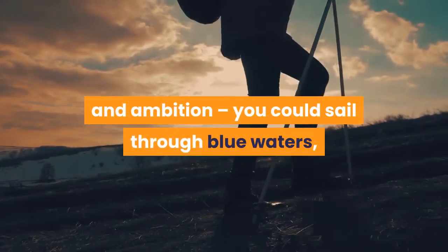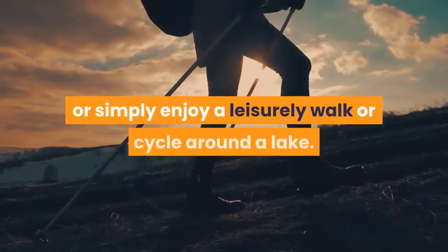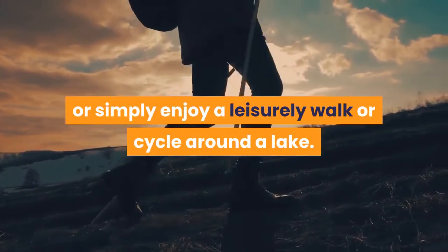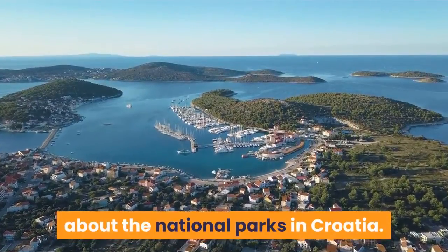You could sail through blue waters, hike rugged terrain, go wildlife watching, or simply enjoy a leisurely walk or cycle around a lake. Here's everything you need to know about the national parks in Croatia.